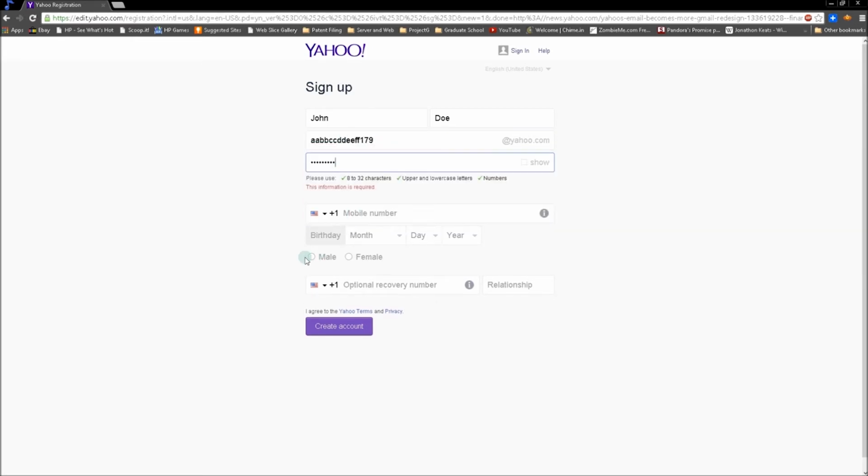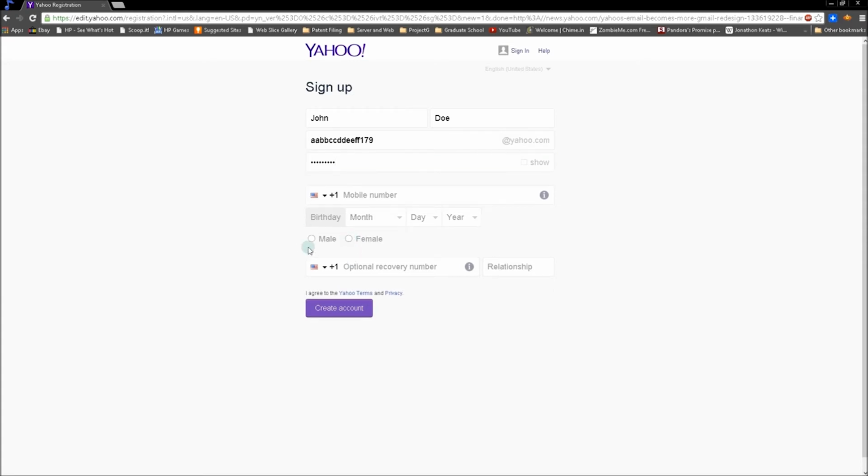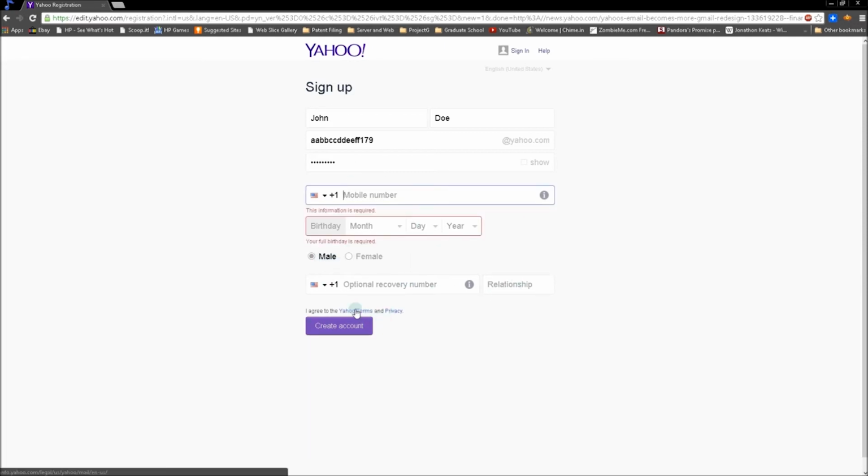Okay. I don't want to put my phone number in there. I don't really care about giving them my gender either, but whatever. Optional recovery number, relationship. What? No. Okay. Let's create an account. What's this? Birthday is required. Okay. Mobile number is required.